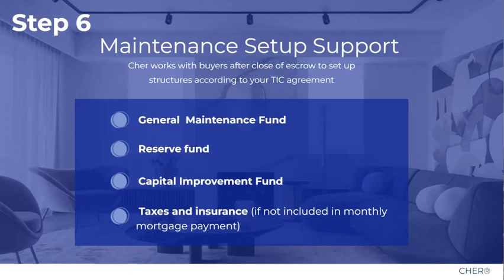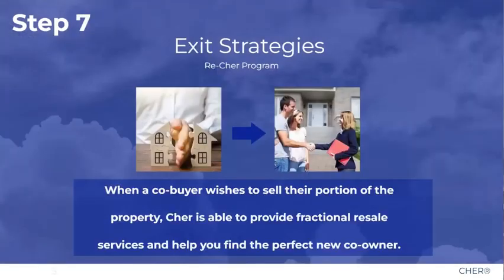And then that brings us here actually to our last step, which is, you've been enjoying your home, everything's going great, but we know circumstances change, right? Eventually, someone's going to want or need to sell their share in the property. And how do you do that? Well, we call it our reshare program. We are able to step in and help fractionally sell, if one of the owners wants to sell.